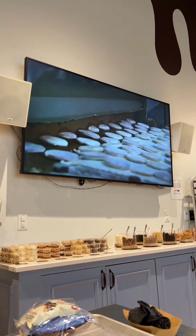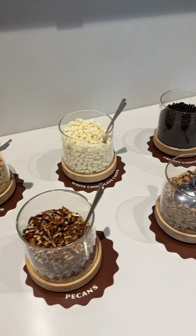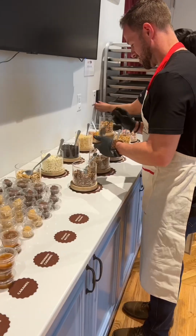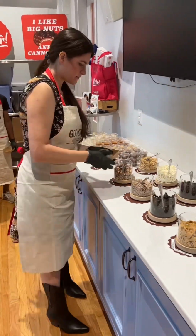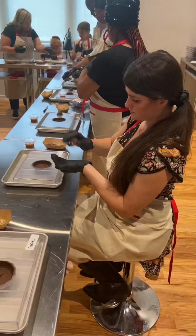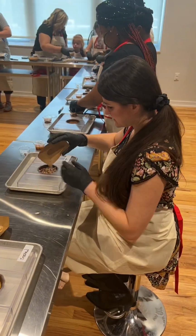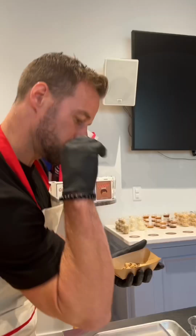But what you probably didn't know is that you can sign up to make your own half-pound Goo Goo Cluster in a Goo Goo Cluster making class. They teach you all about the history of the Goo Goo Cluster, and we got to try our first ever Goo Goo Cluster before starting to make our own. You get to pick everything that goes inside your custom half-pound Goo Goo Cluster. You get to pick 2 sticky ingredients and 3 candy dry ingredients.